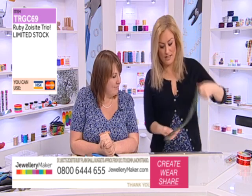Lovely. Before we get into the demonstration, I want to bring you the ruby zoisite. I saw them earlier when Amelia brought them out, and they're beautiful. And are you also thinking that this with the emerald would be amazing? Yeah, they've got that depth that's really going to... Oh, 3 strands. It's limited though, it is very limited.